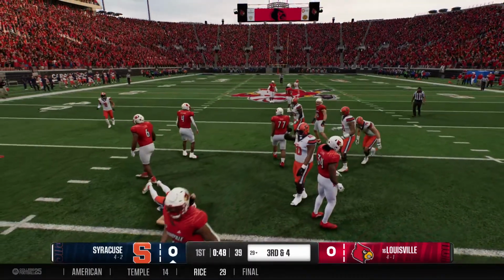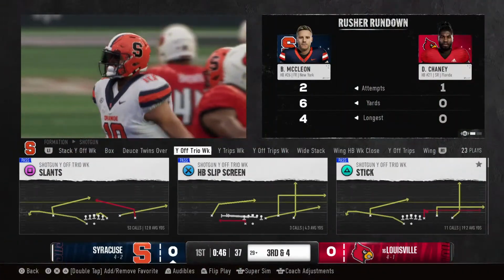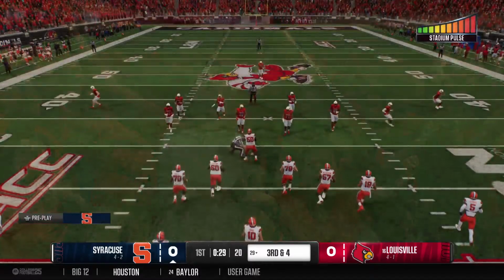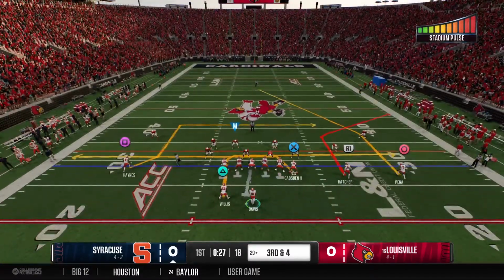Finds that crease, and he's got 4 out to the 29. I think you run that play on 2nd down knowing it's going to make 3rd down easy. You're not trying to hit a home run. You don't need the big play.